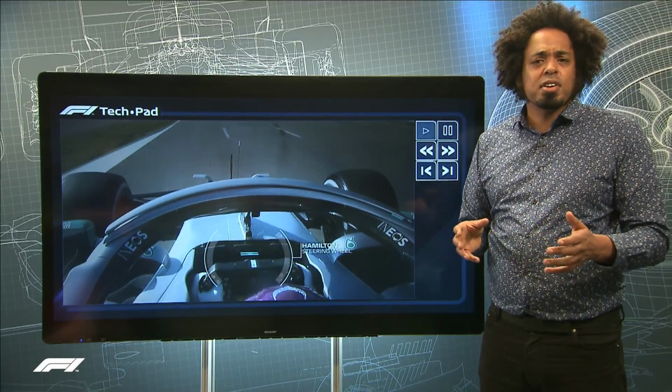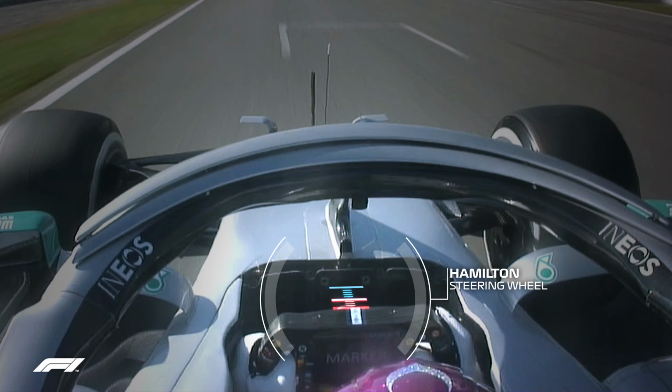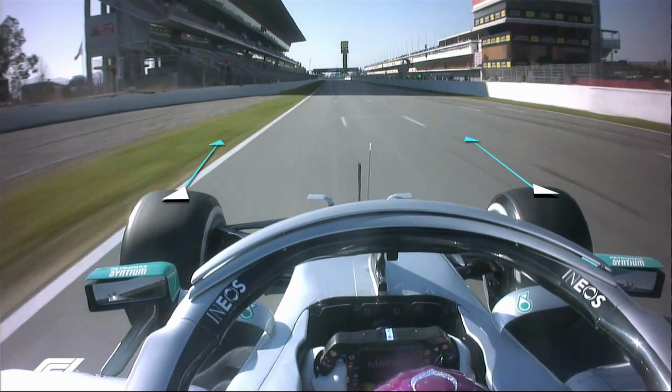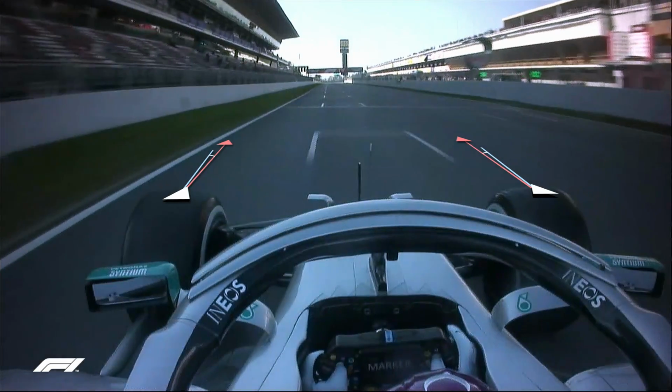One team that was really studying how their car worked on both the prototype tyres and the current tyres was Mercedes. They took their dual-axis steering system off both of its cars so they could see how the car worked without dual-axis steering. That's the DAS system, the push-me, pull-me thing on the steering wheel that changes the angle of the front wheels and helps the front tyres warm up.